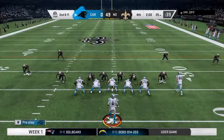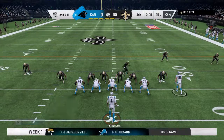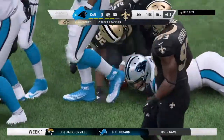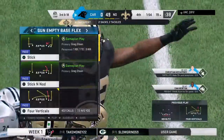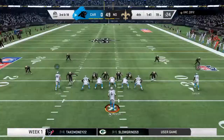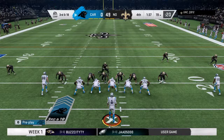Ready? They'll try the air now with Newton. And he's taken down here by the Saints. Marcus Davenport able to drop him that time for his 2nd sack of the evening. So now Cam leads the Panthers up following the sack.